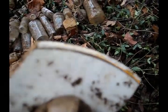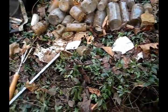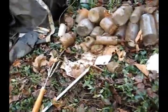Alright, see. We found gold. I wish there was some way to get that gold off there. Gold leaf on a plate. But there's not. Oh well, you can scratch it off, but it's not worth anything.